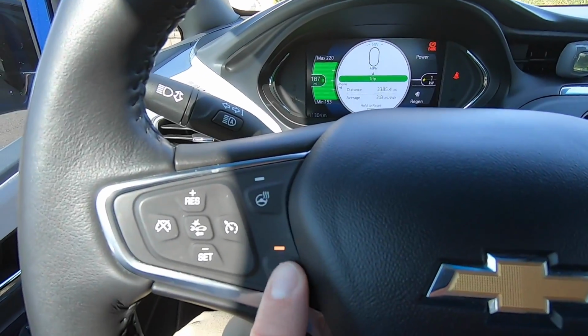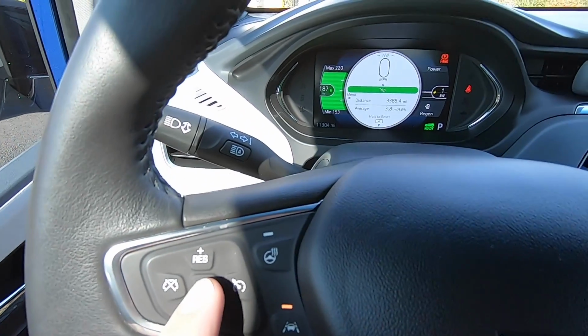Next up, we're going to make sure our lane keep assist and lane departure warning is turned on, as well as our forward collision alert. Those are part of a camera-based system.